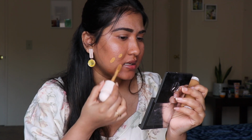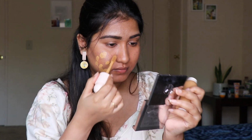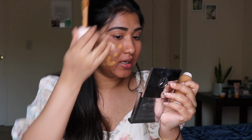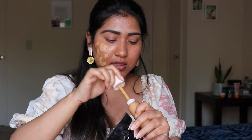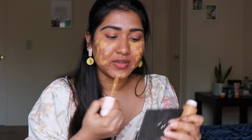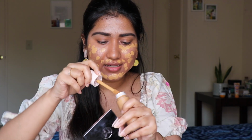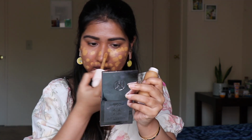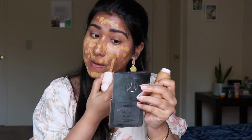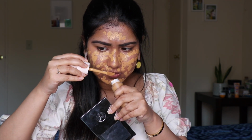I guess it matches, because my other foundations are also in this color only. I don't know how much to apply, or how much coverage this is going to give, but let's try this out. This is the first impressions video, yaar. I love it. Actually, does this have any fragrance? No, this doesn't have any fragrance.